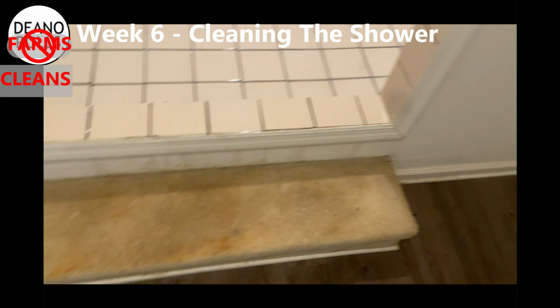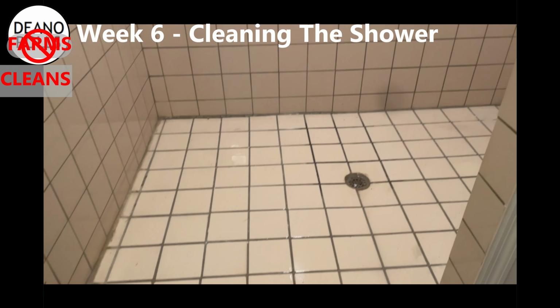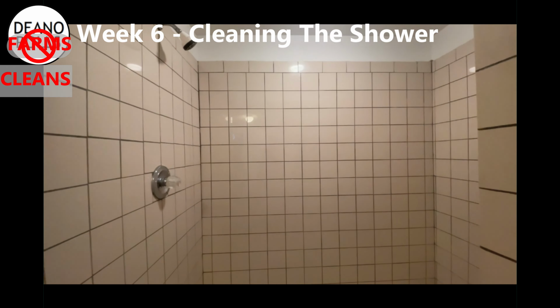I tried to rip the carpet up. It ain't coming up, it's glued down. So I scrubbed it a little bit, but look at that. Time to take a shower. I will be wearing my Crocs. I don't trust it that much.